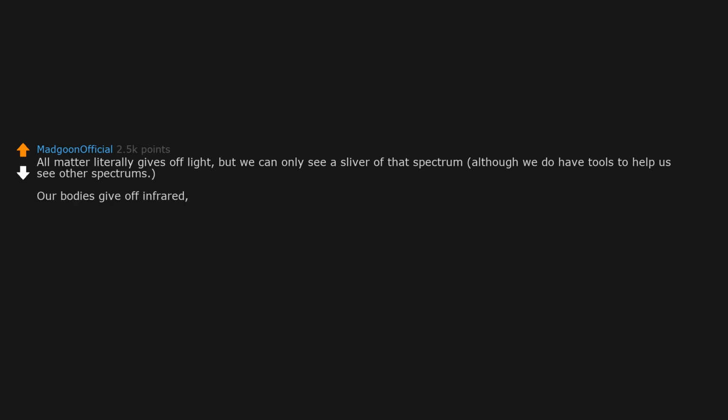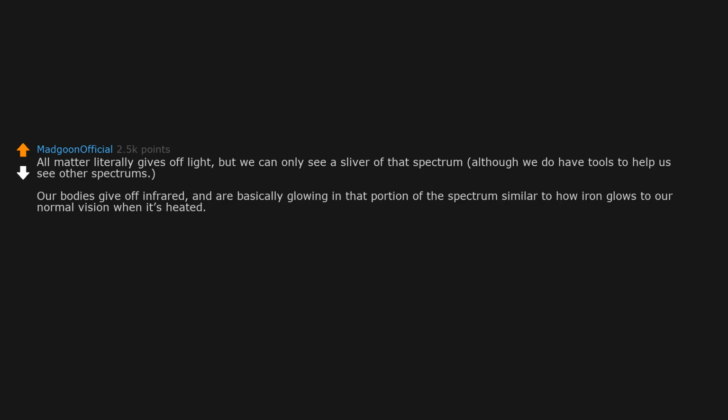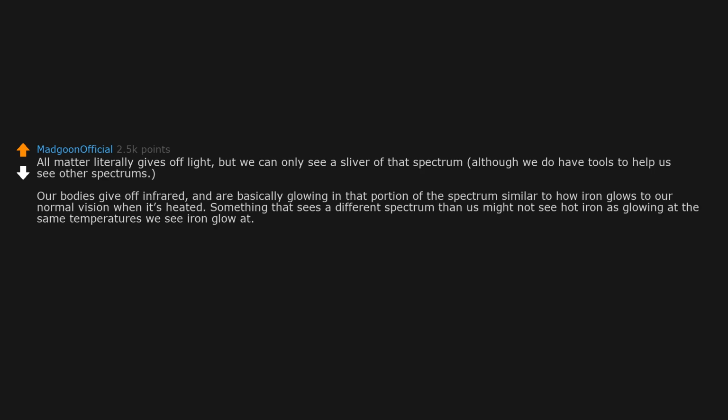All matter literally gives off light, but we can only see a sliver of that spectrum, although we do have tools to help us see other spectrums. Our bodies give off infrared and are basically glowing in that portion of the spectrum, similar to how iron glows to our normal vision when it's heated. Something that sees a different spectrum than us might not see hot iron as glowing at the same temperatures we see iron glow at. Predator has entered the chat.